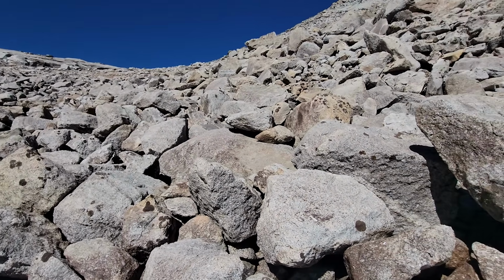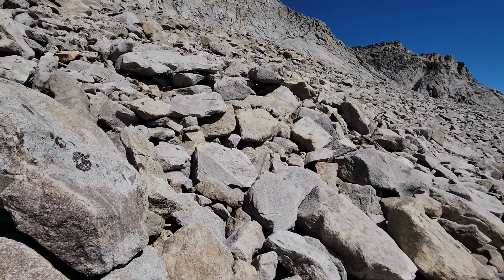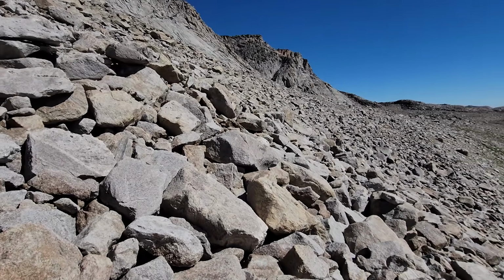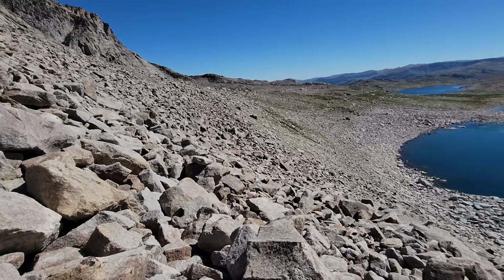Some people enjoy this kind of route finding, boulder hopping, rock jumping, whatever you want to call it. This is my least favorite part. I'm extremely nervous when I'm doing this kind of stuff. You never know if one of them's going to wobble or you're going to get pinned underneath or you slip and hit your head and get knocked unconscious or even dead, man. These things are jagged, and so I just really take my time, and I don't enjoy it.